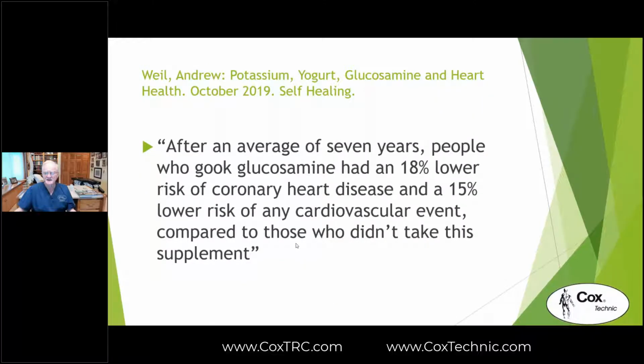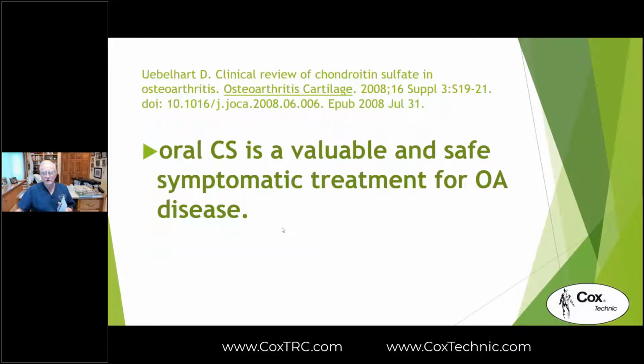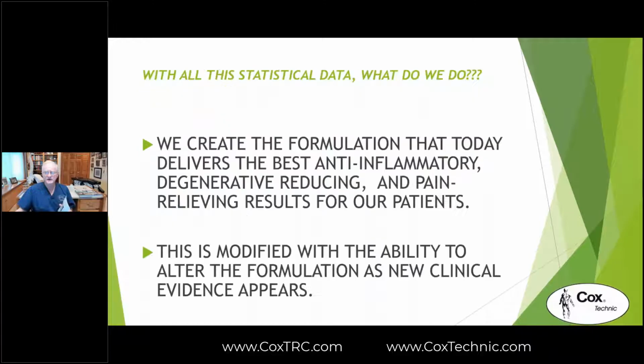After an average of 7 years, people who took glucosamine had an 18% lower risk of coronary heart disease and a 15% lower risk of any cardiovascular event compared to those who didn't take it. The use of glucosamine and chondroitin lowers the hypersensitive CRP and prostaglandin E2 levels in the blood. Both of these need to be converted into inert amino acids to lower the C-reactive inflammatory protein in the serum. Oral chondroitin sulfate is a valuable, safe, symptomatic treatment for osteoarthritis.